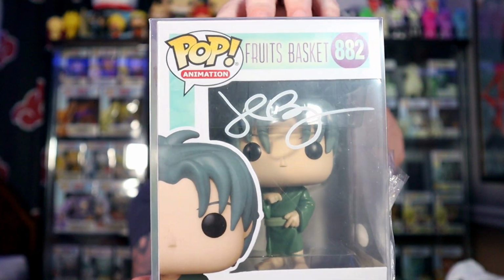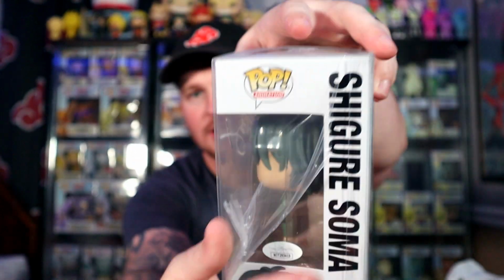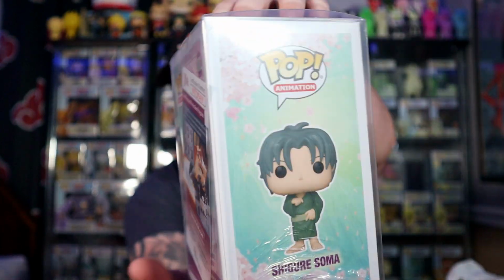A lot of people were kind of worried when they heard that there was going to be one signed Funko Pop out of this mystery box, and we kind of knew that they weren't going to do My Hero Academia. Obviously, they can't do Mob Psycho because there's no Pops for that, and Fruits Basket, I think they just had a new wave, if I'm not mistaken, or this is the newest line of Funko Pops they had, but nonetheless, it's still very cool. JSA certified right here on the side that you guys can see, and of course, they keep the seal on here so the Pop Protector and the Funko Pop don't get scratched up, and they have the little certificate in the back as well.